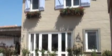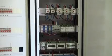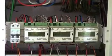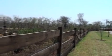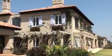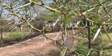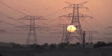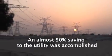The crisis was averted when the electrical contractor installed 3 8-channel PowerGuard units for about 20,000 rand, less than 1/5 of the cost of an upgrade, which was not available anyway. The winter of 2012 was the third operational year for PowerGuard at this address, which is a particularly demanding environment. Even though an electrical upgrade is now available, the owners decided against it. They deemed it unnecessary. This case, in effect, illustrates that PowerGuard offers a cost-effective solution to any consumer experiencing insufficient electrical supply. Considering the state of the country's electrical grid, it's even more significant that an almost 50% saving to the utility was accomplished.